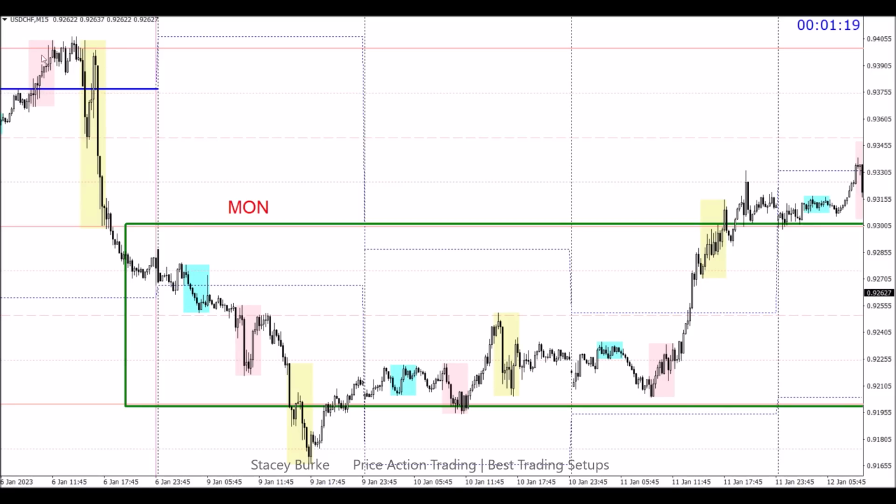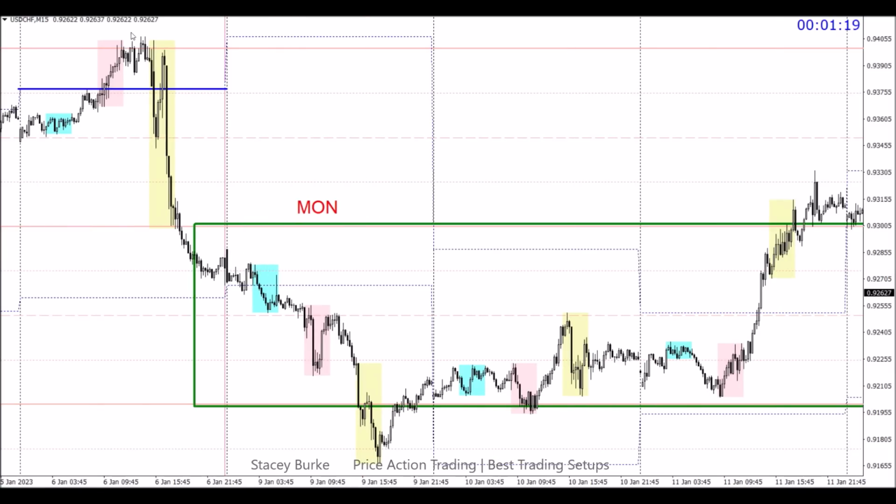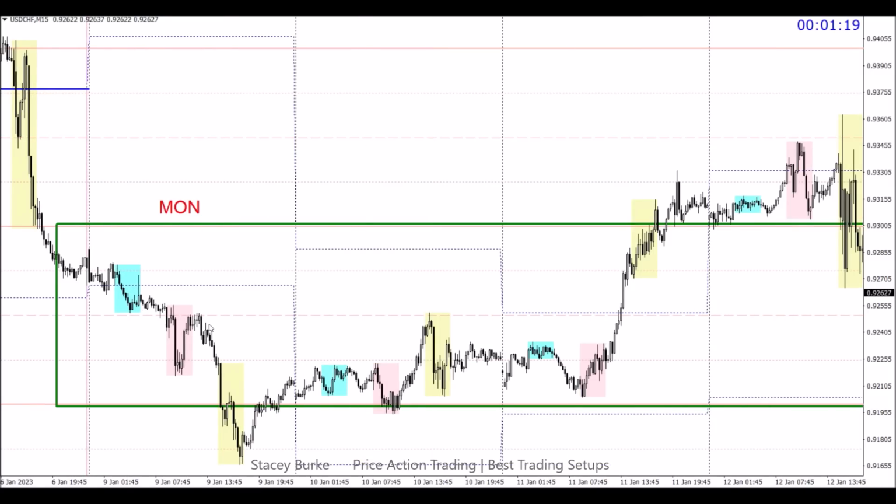So we had our day one, as we've talked about, our false break reversal. Typically starts our day one count for our 3-day setup. Now that's our day one. We have our dump day. We continue to go lower on our Monday, which forms our opening range.